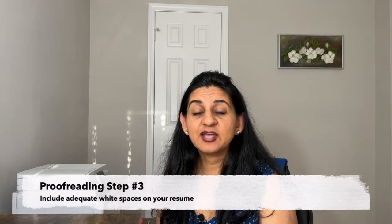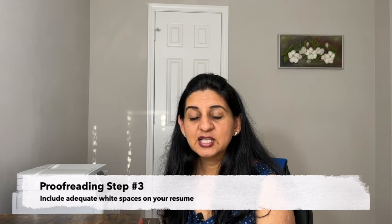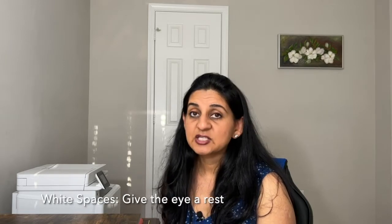Next, include white spaces. Make sure your resume has at least 2 lines of white space between each section of your resume, and adequate margins around the content to give the eye a rest, declutter your resume, and take the reader to the next point.